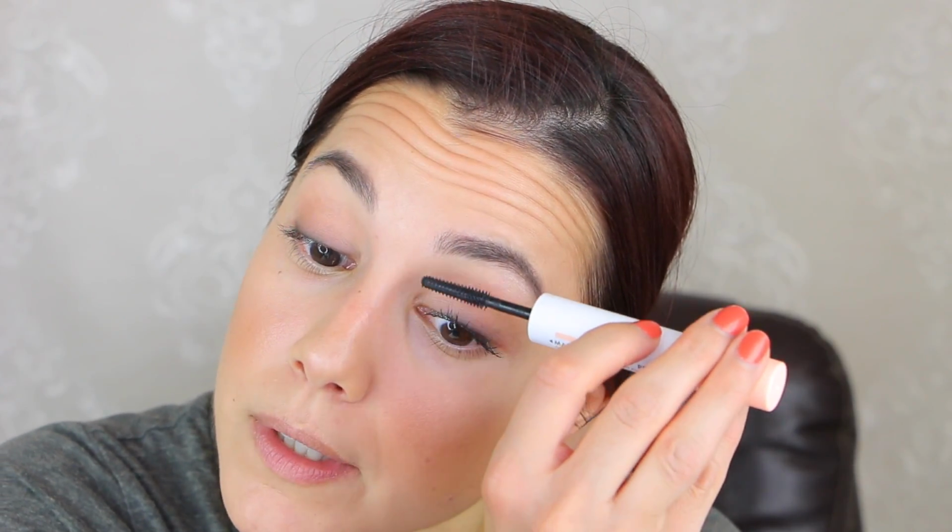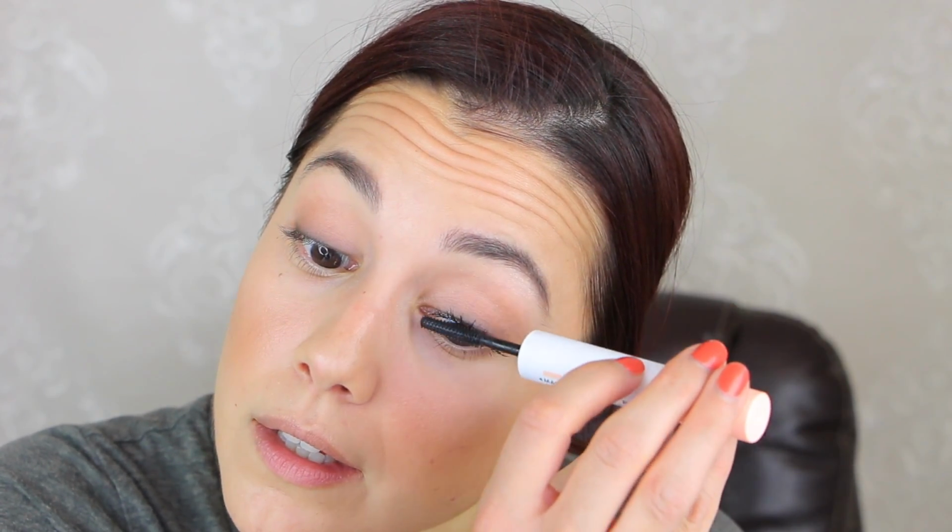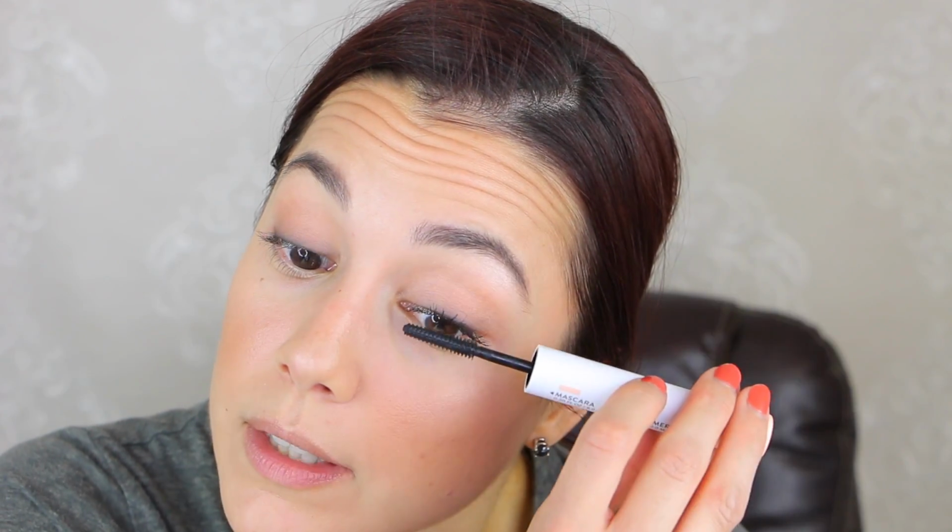So I'm getting some formula off of the brush, which is good, and it seems to be applying quite nicely and evenly. I'm not getting any clumping, and it's not clumping the lashes together. So here's one eye with the mascara and primer, and then this is just the primer side. So there is quite a bit of difference, and I really enjoy this application process.